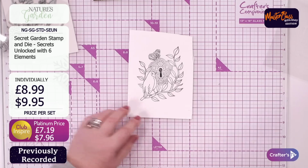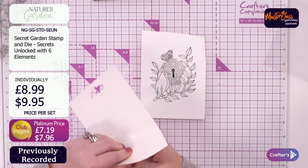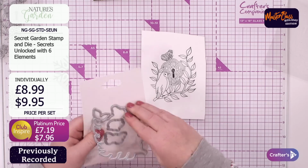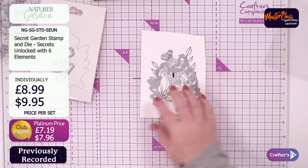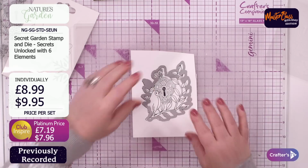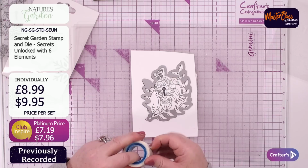So this is my stamp, and we're going to die cut this out. So it's entirely up to you which way you do this. You can die cut, then stamp and colour, or you can stamp it out, die cut it, then colour it. There's no right or wrong way to do this. It's entirely which you feel more comfortable with doing.